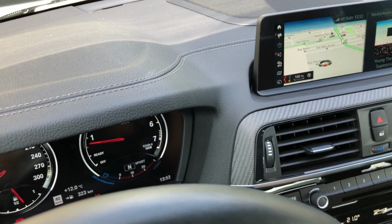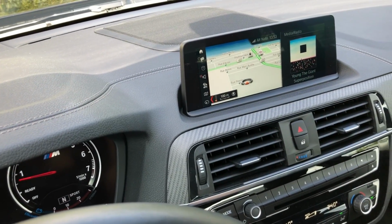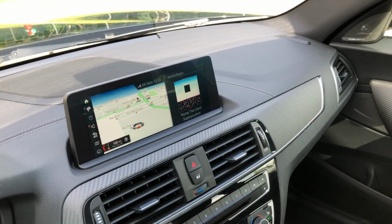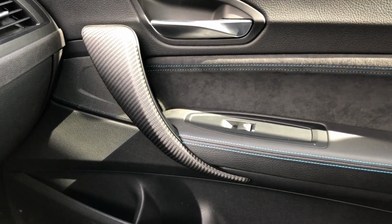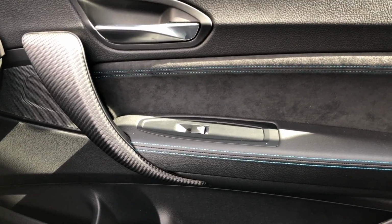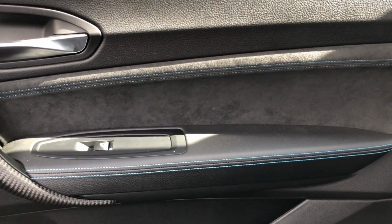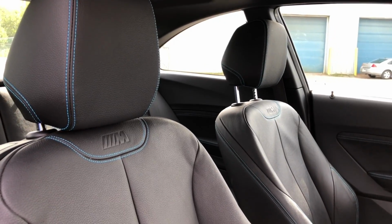So it's a little different than what you might be used to. It looks nice. It has a good texture to it, but everything else really is plastic. And you've got the Alcantara in the door cards here, leather seats, and that's about it. So it's not going to be a blow your socks off luxury kind of car, but that's not what this vehicle is about. No siree.